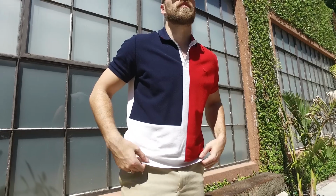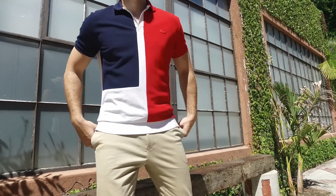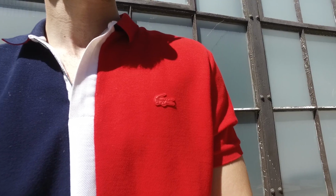The next thing we have is a polo shirt. So polo shirts are like screaming spring. They're actually for summer too, but I think spring is when you start rocking them right away. Yeah, the first chance I get to wear a polo, I'm taking it.